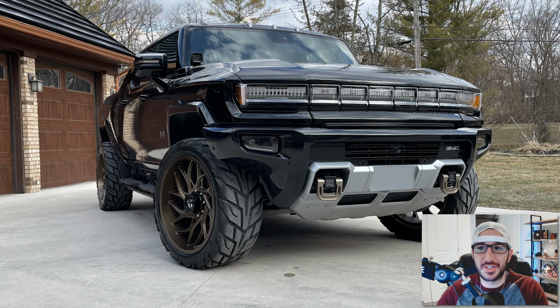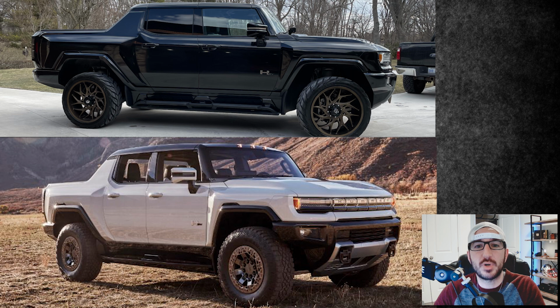Now, before I get killed in the comments, this isn't to say it looks bad in black by any means, but I think it just loses a lot of the contrast you get when the truck is white. If we're looking here, you lose the separation between the roof and the body, as well as the separation between the body and that lower portion of the truck.